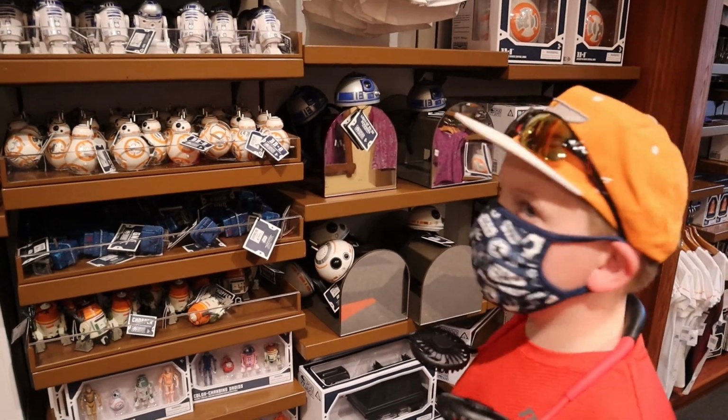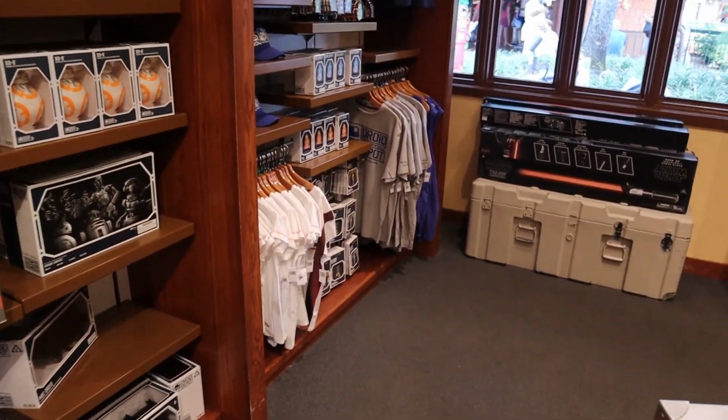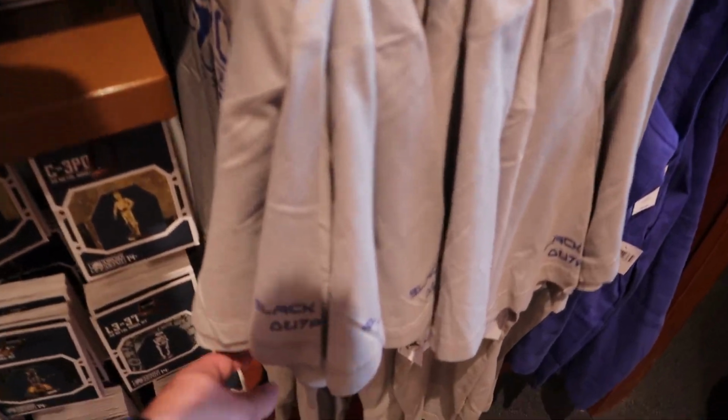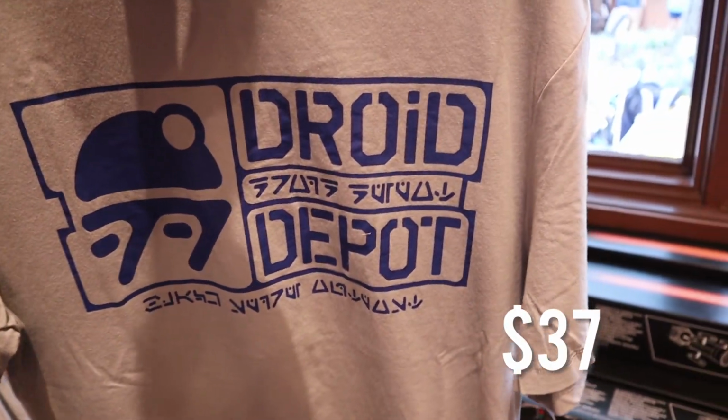Star Wars Trading Post, I mean, Disney Springs. Oh, they've got Droid Depot shirts over here. Let's see. $37 Droid Depot shirt.